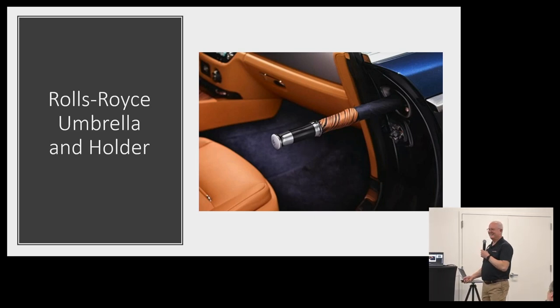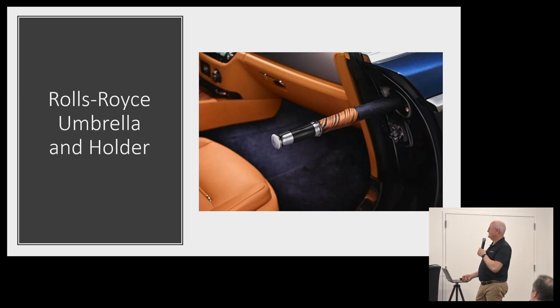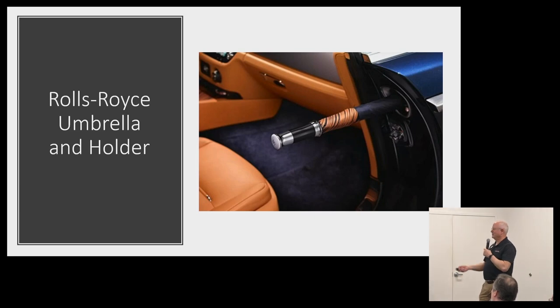Might not even notice there. Yeah, I don't know. Yeah, just another little gimmick thing. But those are on brand new Rolls Royces that you can get that feature.